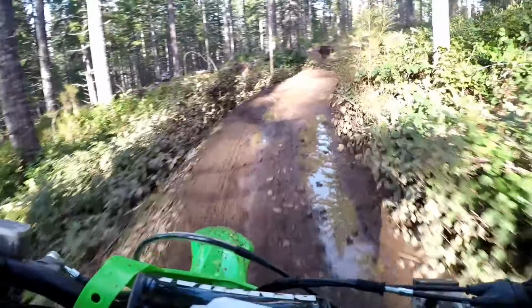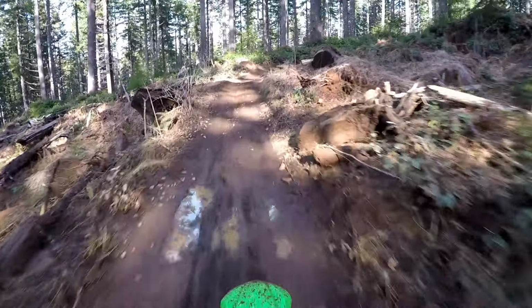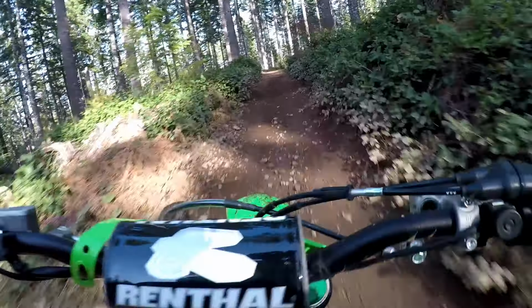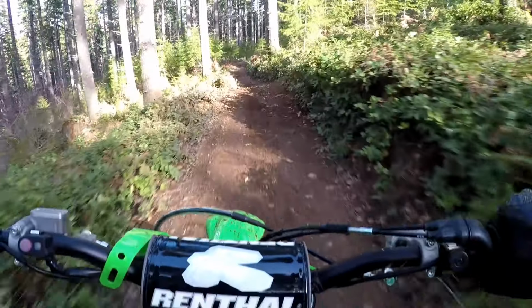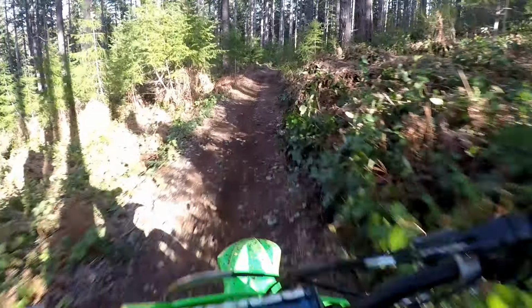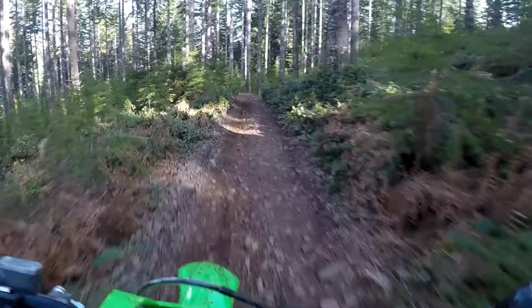Man, every trail today has been super flowy. And we've done trails I've done before on the KX. So I think, again, I'm just getting more and more used to the bike.